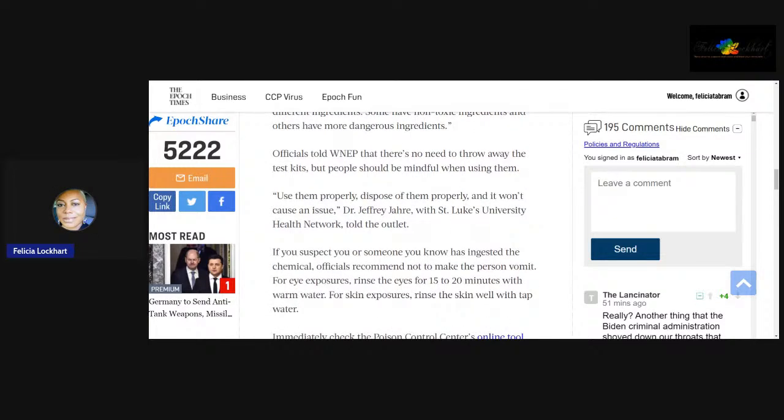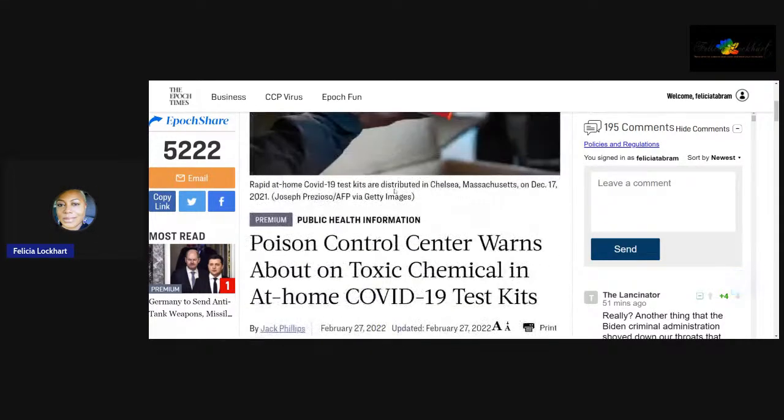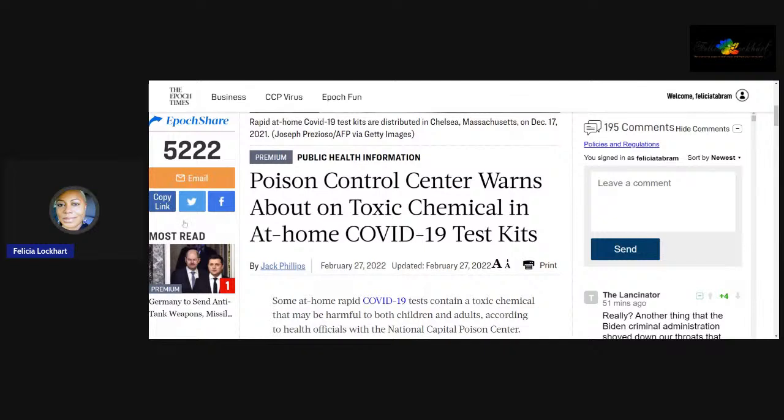It goes on to say that the solutions have different ingredients, and some have toxic ingredients, and others have more dangerous ingredients. So let's just keep that in the back of our minds for those of you who may have these in your closet, in your stash, or maybe you got one free in the mail, maybe you got one sent to you. Be a little cognizant of that.